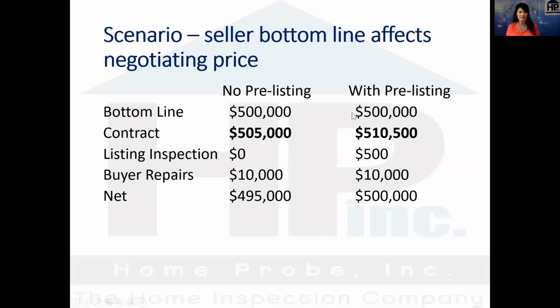If you had a pre-listing inspection, when the offer came in at $505,000, you would likely push back a little harder. Your seller would want to push back a little harder, and they wouldn't agree to $505,000. They would go up to $510,000 because they knew about these repairs and they didn't make them yet. They had spent $500 on the inspection report, and they're ensuring that they net their bottom line.